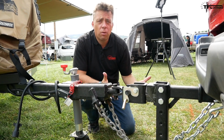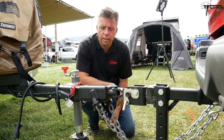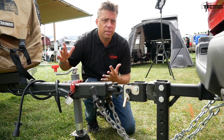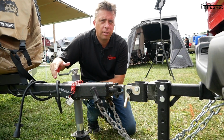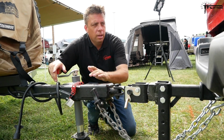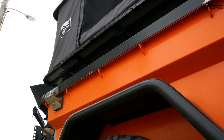So why get an off-road camping trailer in the first place? Well, there's one huge benefit behind it. You can get to where you want to be. You can set up your trailer as your base, as your home for that particular area, unhitch it from the truck or your SUV, and then go explore and come back to your trailer. Everything is set up.